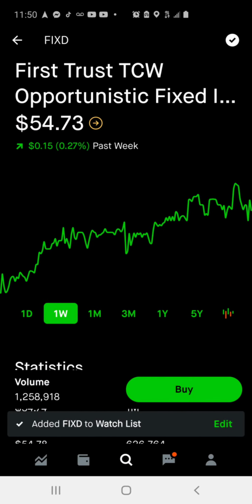Then we got ticker FIXD, another First Trust fund, and this is a fixed income ETF. This one was beaten down during the pandemic, about 5%, immediately recovered, and finished the end of the year at 5%. This one probably grows anywhere from 4, 5, to 10% per year as well, with that nice little dividend of 1.99%. So 1 to 2% interest, as well as a nice little growth. And this is a bond fund, like I said.